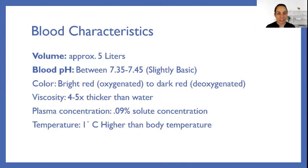Now the color of our blood is going to be bright red when it's oxygenated and dark red when that oxygen level is falling. Viscosity, or the thickness of the blood, is around 4 to 5 times thicker than water. Your plasma concentration is a measure of how many solutes you have inside of your blood plasma. Now this has to do with IV bags and osmosis and some of that that we learned about in AMP1. The temperature of your blood is going to be around 1 degree Celsius higher than your body temperature.